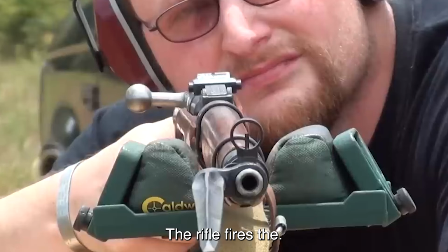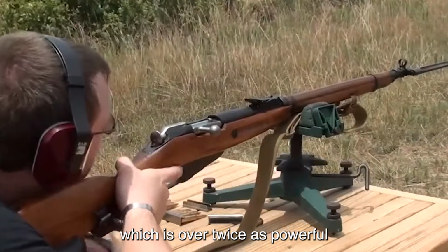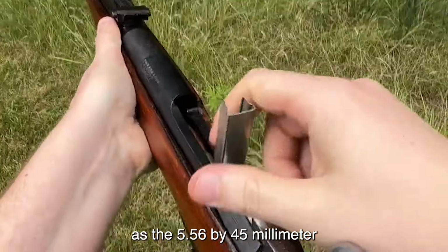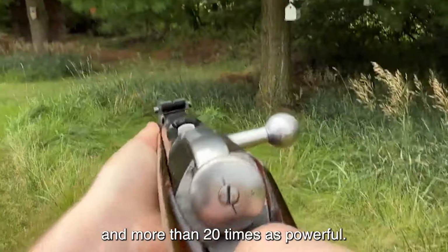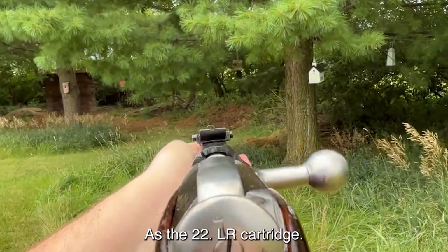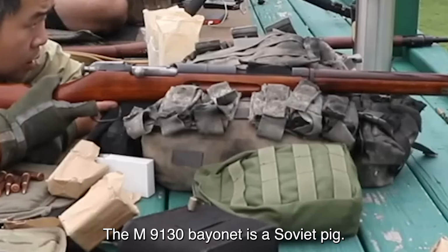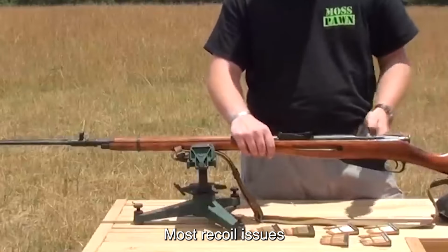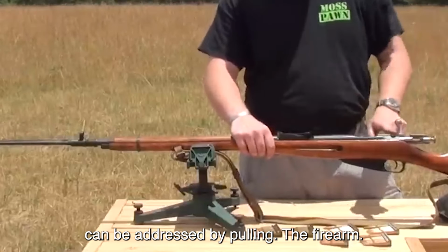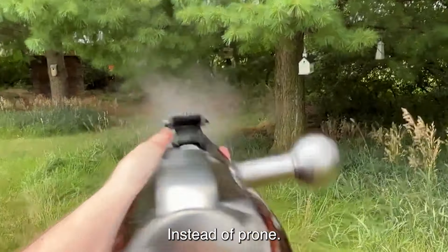The rifle fires the 7.62 by 54 mm R cartridge, which is over twice as powerful as the 5.56 by 45 mm NATO cartridge and more than 20 times as powerful as the 22 LR cartridge. The M9130 bayonet is a Soviet pig sticker that is inadequate as a killing tool. Most recoil issues can be addressed by pulling the firearm tightly into the shoulder and firing while standing or seated instead of prone.